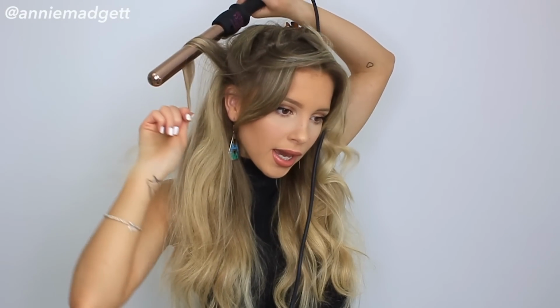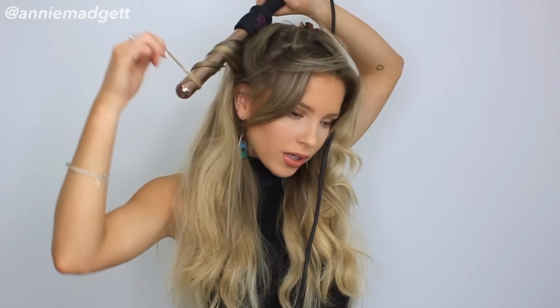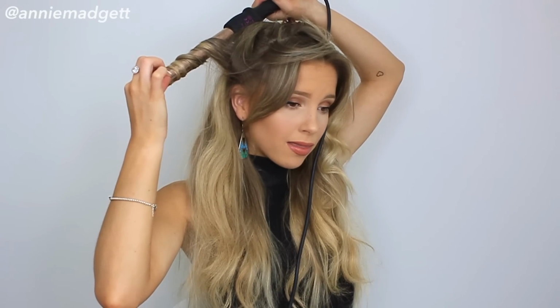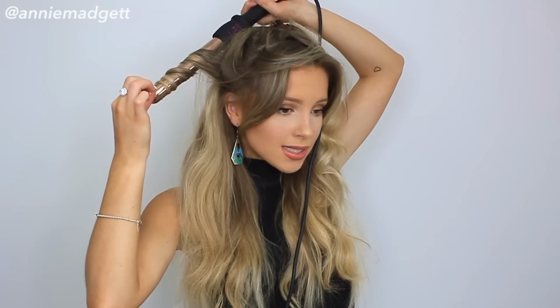When I say I don't recurl my extensions, I don't purposely do it, but as you can see, if they are mixing into my hair, I just curl away, and it makes it look a lot more natural as well if the extensions are mixed.